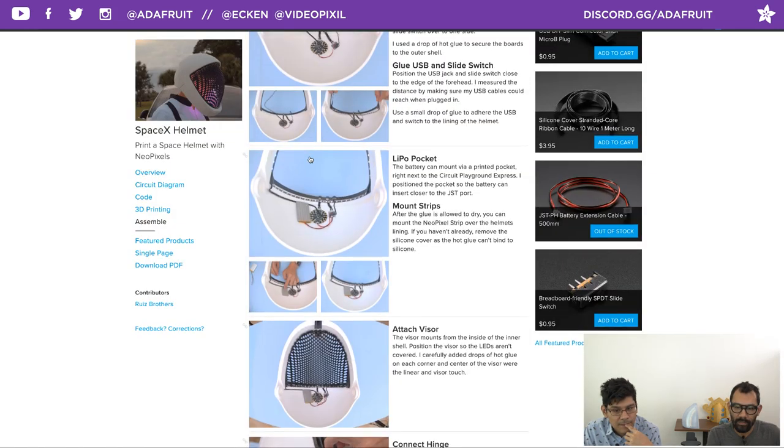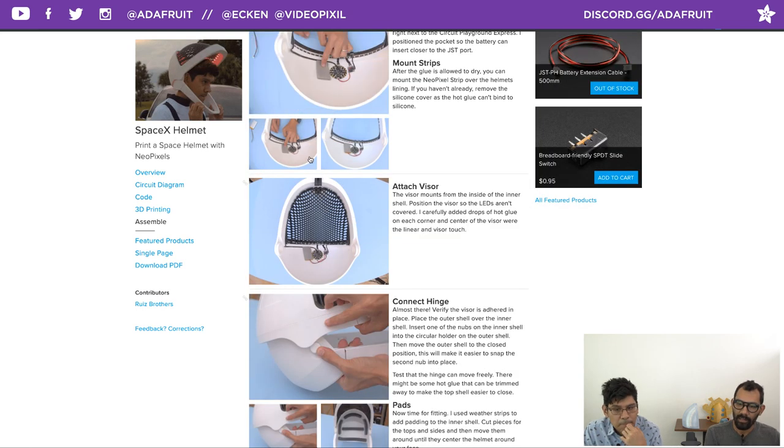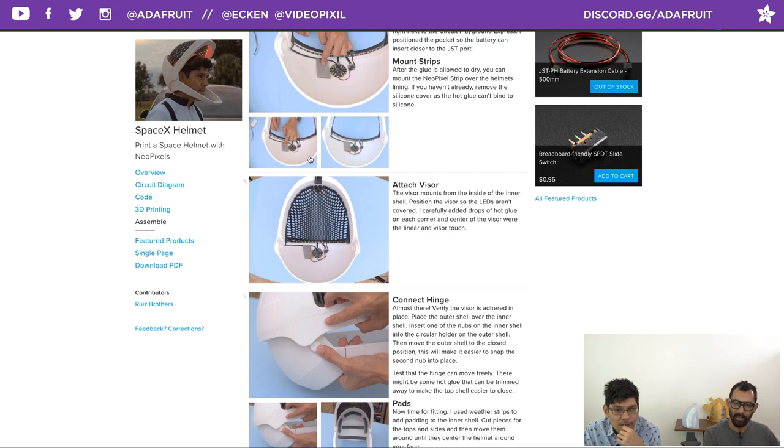Let's jump back over. That should be the orientation for all your boards once they're mounted. One of the last steps is attaching the visor. It goes in from the inside. Just align that, make sure that none of the LEDs are being covered. And then same thing with that, just hot gluing all of the edges.